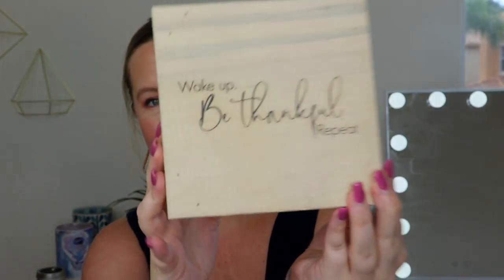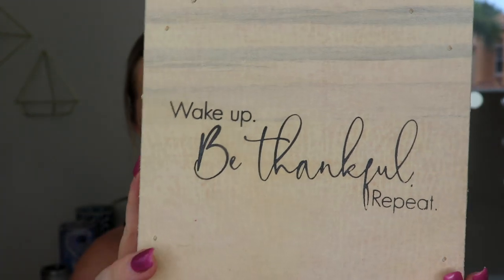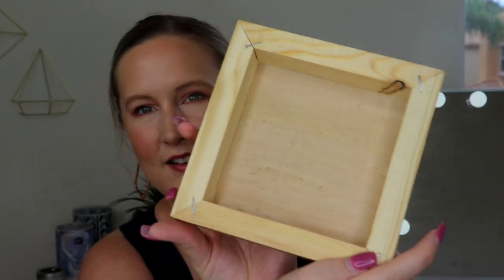So the first thing I see in here, I love. This is like a little decor for your home. This is wake up, be thankful, repeat. And I am all about practicing gratitude, and I could use a reminder sometimes. So this is perfect. I love this. And it's just like a wooden box, so you can just set this. Like I could put it on my desk behind me. I might put it downstairs actually in my living room. Wake up, be thankful, and repeat. Or maybe I should put it in my bedroom so when I wake up I see it. But this is the Second Nature Wake Up, Be Thankful, Repeat wooden sign.